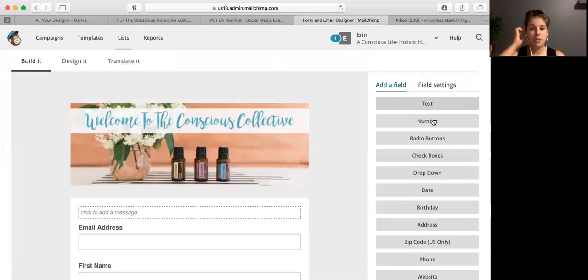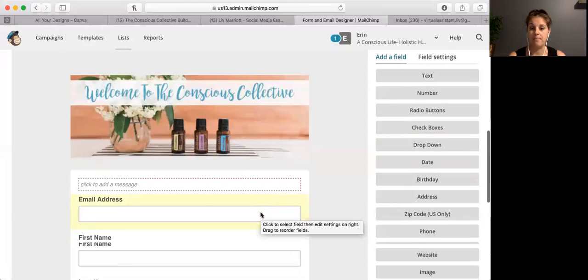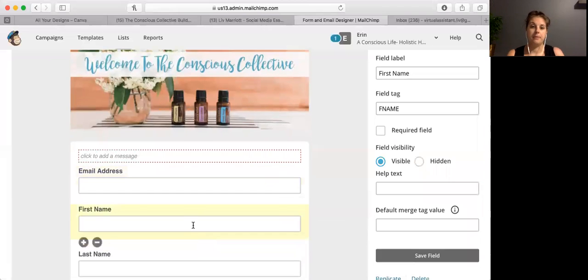Sorry, Liv, in this space here, this is where you would put your new enrollee's email address, their name and their first name and their last name? Yes. Yep. But you don't actually do that in this step. This is just creating the form to be able to do that. Okay, so you don't fill out those sections? No, this is just adding in whatever data you want to collect.